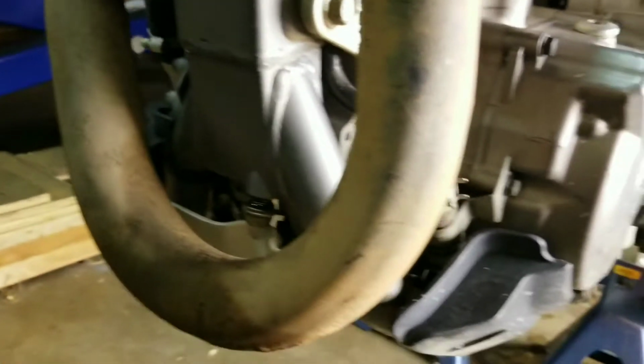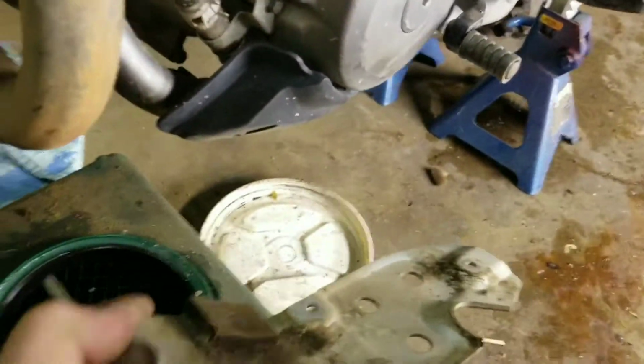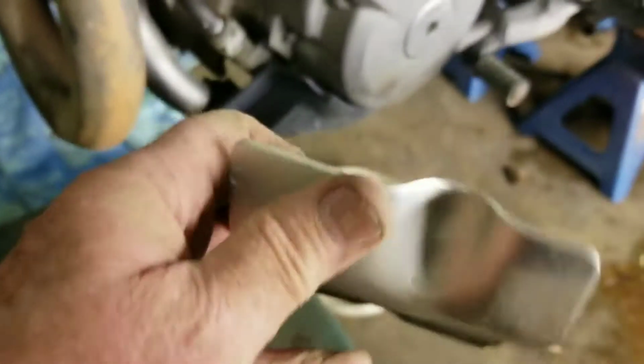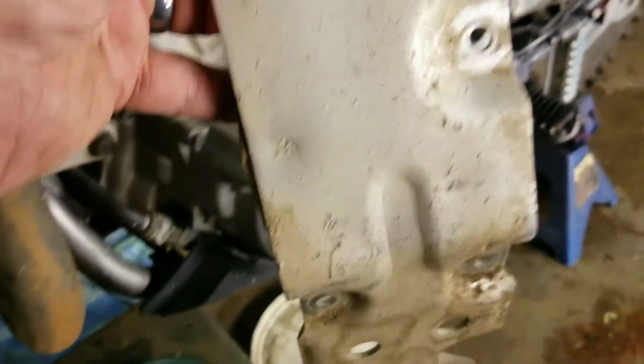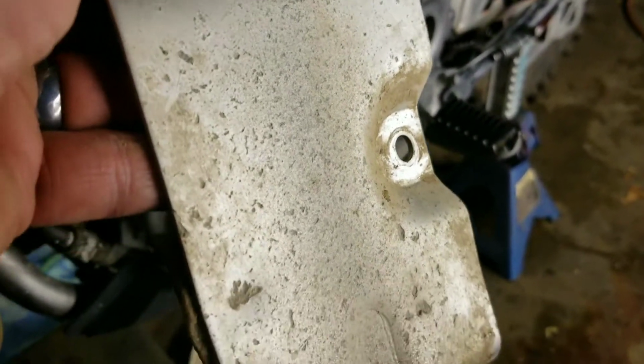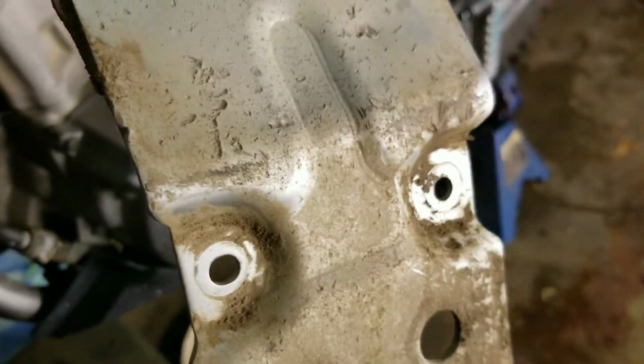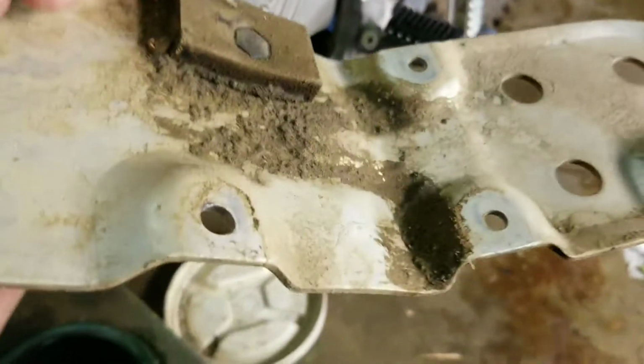Thanks, Japan. All right, so I've got the skid plate off. It was held on by 4 bolts. They were 12 millimeters, and they're all the same length. And yeah, this thing, it's not too bad. It's been rocked a few times, but doesn't seem to be too destroyed.